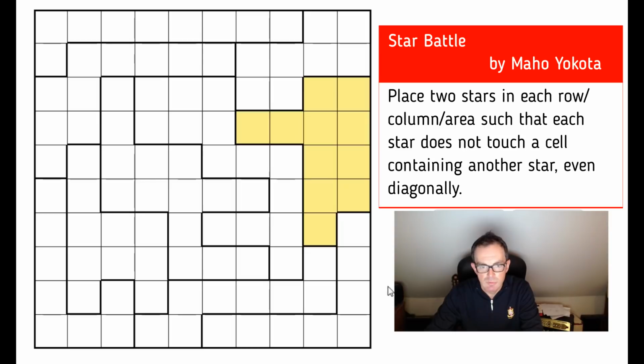And the only other rule is that stars cannot be connected to one another, even diagonally. So if this square turns out to be a star, am I going to represent stars maybe with red? All of those squares could not be stars. So we would have to find a way of labeling those to illustrate that. That's everything. That's all you need to know to be able to crack this puzzle.